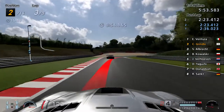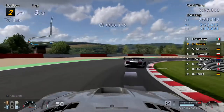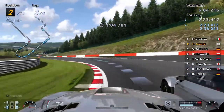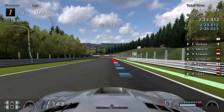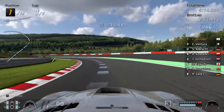The Malaysian track. I think it's Sepang, I think it's called. That would be a great track to have, because that's in GRID as well. And it's a really fun track to drive on. Like, that would be so much fun. And we are now in first place, actually. Which is pretty sick.